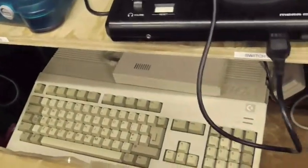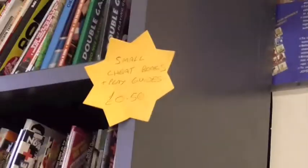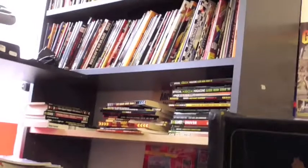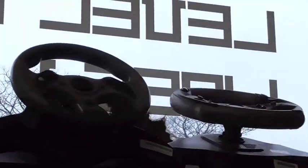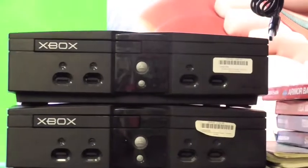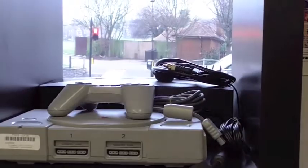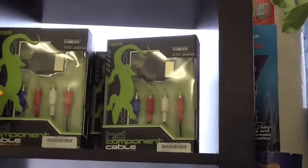And down there's the awesome Commodore Amiga. Loads of, what are they? Small cheat books and replay codes, 50p each. Just all the books down there. Steering wheels and that sort of stuff. Xboxes, Xbox controllers, more Xboxes, and down there's an Atari 800XL. There's an Xbox. Master System 2, Dreamcast and Xbox, PS1s, there's another Xbox, Xbox component leads.